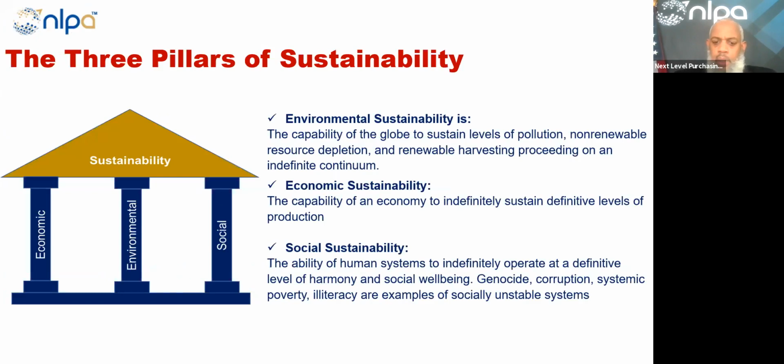So sustainability in the modern context has three primary pillars: environmental sustainability, economic sustainability, and of course, social sustainability. So environmental sustainability is underpinned by, or focuses on, the capability of the global community to sustain levels of pollution and resource depletion to an indefinite continuum. And economic sustainability is the capacity of an economy to indefinitely sustain definitive levels of production. And when we look at sustainability on the social side, we see that it's the ability of human systems to indefinitely operate at a definitive level of harmony and social well-being.